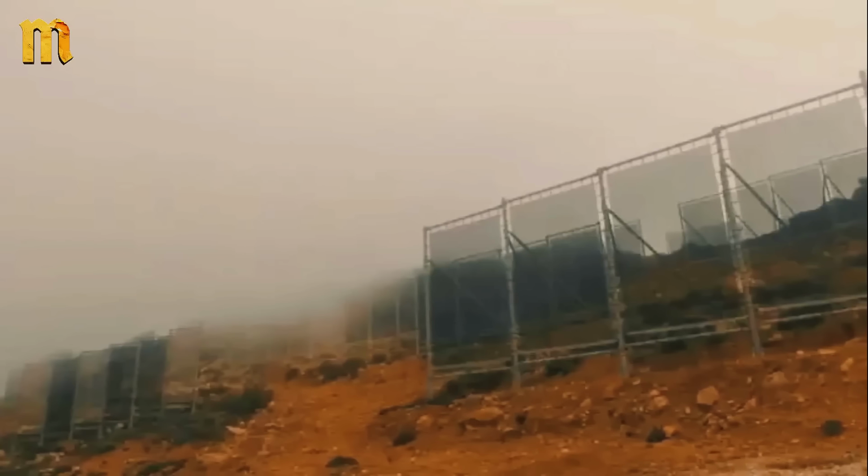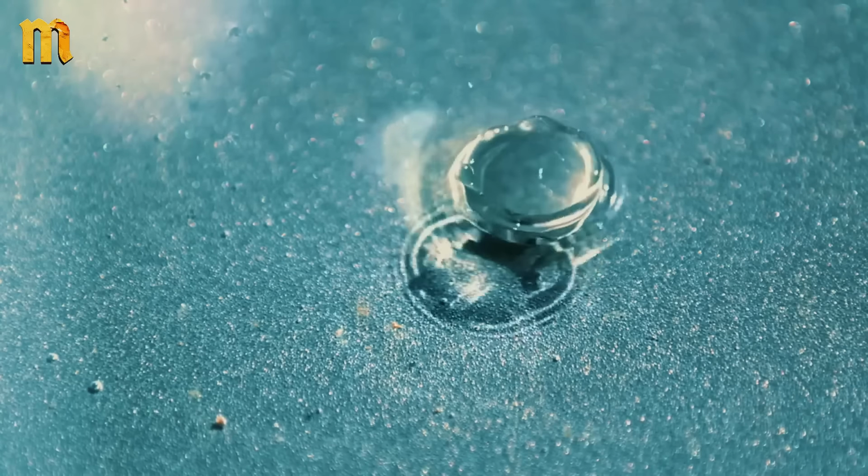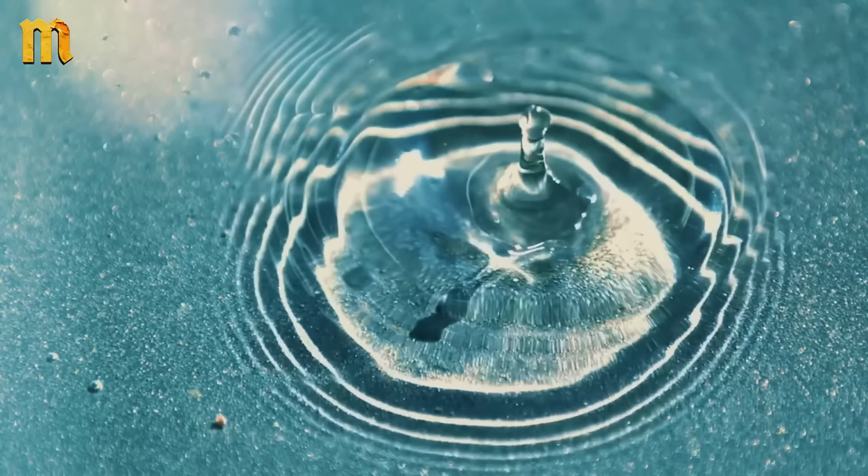Today's sustainable architects draw inspiration from these medieval precursors. Fog harvesting meshes, made from high-density polyethylene, stand on coastal ridges worldwide. Yet the medieval model reminds us that local materials and communal effort can achieve similar results.